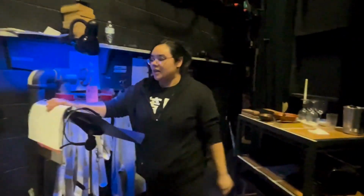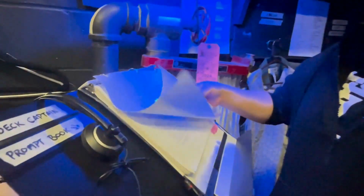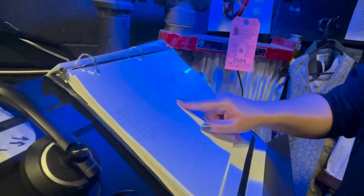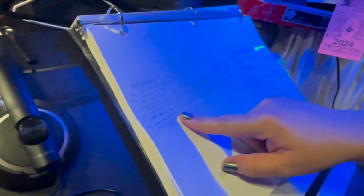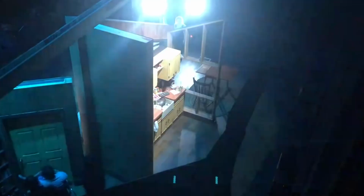Come backstage to my domain. This is my backstage area. Here's my prompt book where all of my notes are, and I'm following along in the script, making sure I know exactly what's happening next. Here's when I do a 360 rotation of the set, and then over here I have to come back and make sure that I'm cueing Amy, and so on and so forth.